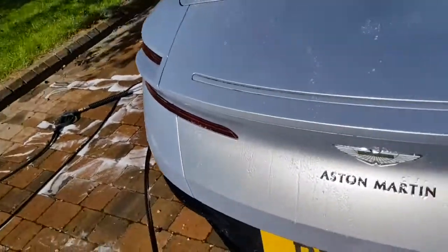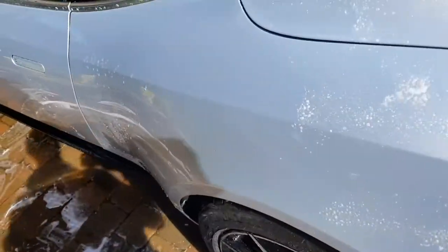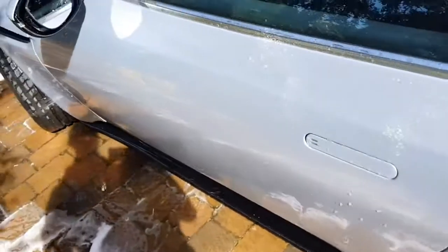Just a liberal amount of the whole vehicle, and I'll bring you back in a second to see if we find anything.